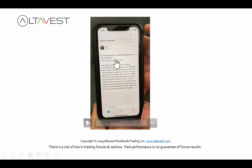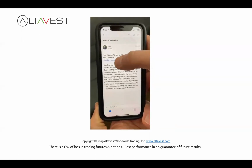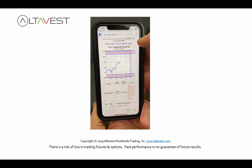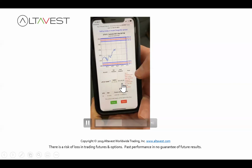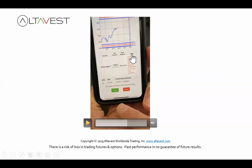Here's what it looks like. You'll receive a text link or an email, and you'll just touch that link. It'll take you right to the alert. And you can see a graph of the alert. You can see the net premium being collected, the cash required. The quantity is already pre-selected for you. Want to point that out.